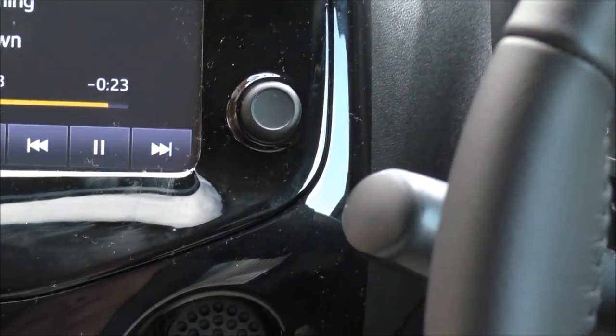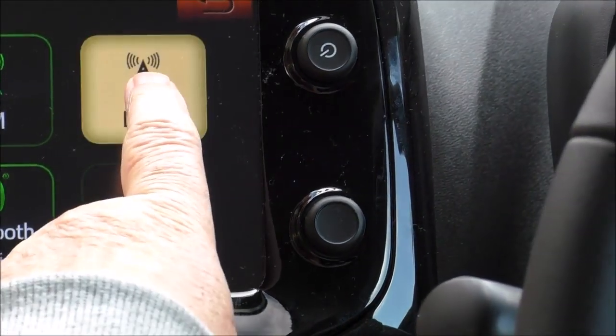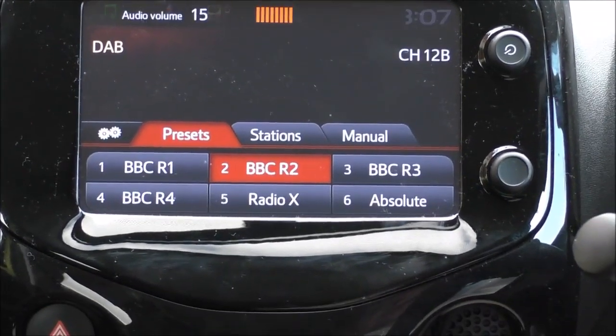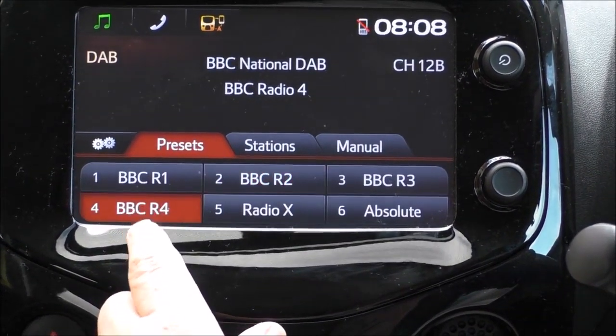And we can bring up the radio just to show how that appears. Stop that a minute. Bring up the radio. Right, DAB radio is standard. Look at how easy it is to select a great range of channels there. Those are the presets. We go on stations as well.